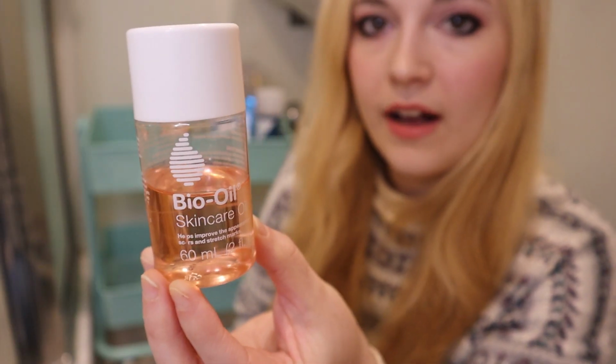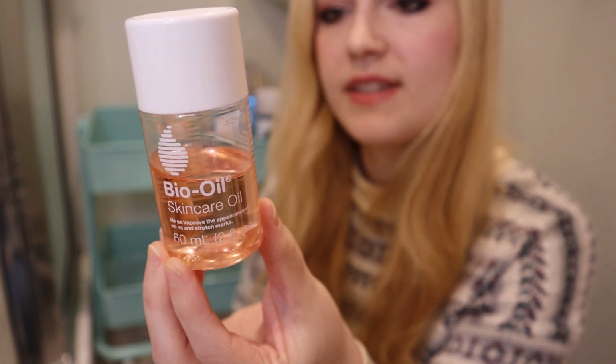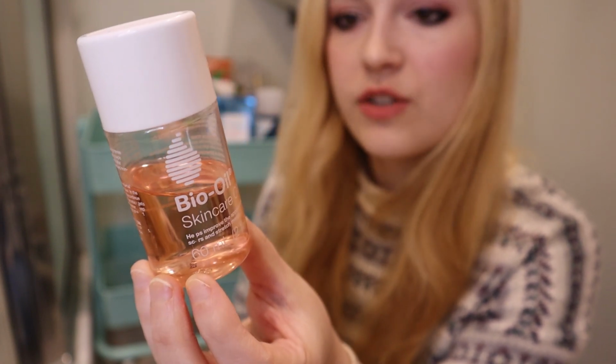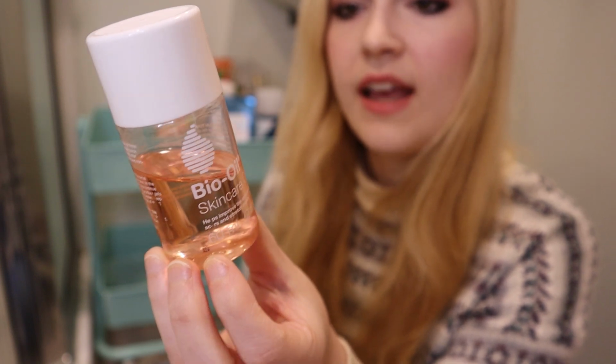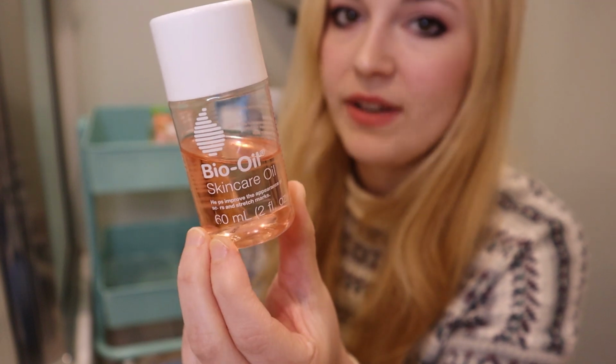The other oil I've got going on is this Bio-Oil, and this is really good for skincare purposes. It actually helps improve the appearance of scars, stretch marks, uneven skin tone, and it helps with aging and dehydrated skin. So this is a good staple to always have on hand.